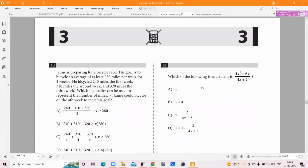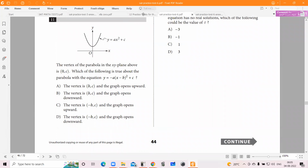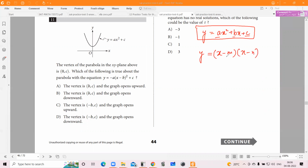So, question number 11. It was something about parabolas and vertex. We have already discussed the different representations of a parabola, the quadratic equation. For example, y equals ax squared plus bx plus c is one representation of a parabola, where a, b, c are constants, and you can get many things from them. The second representation is factored form, y equals x minus some number times x minus some other number. Those two numbers are the x-intercepts, where the parabola cuts the x-axis.